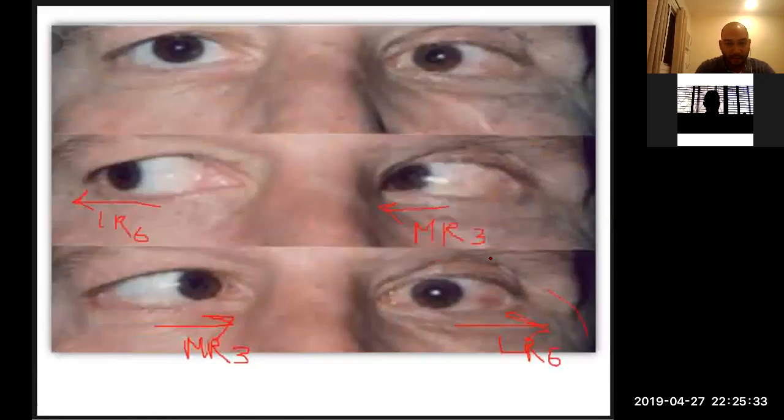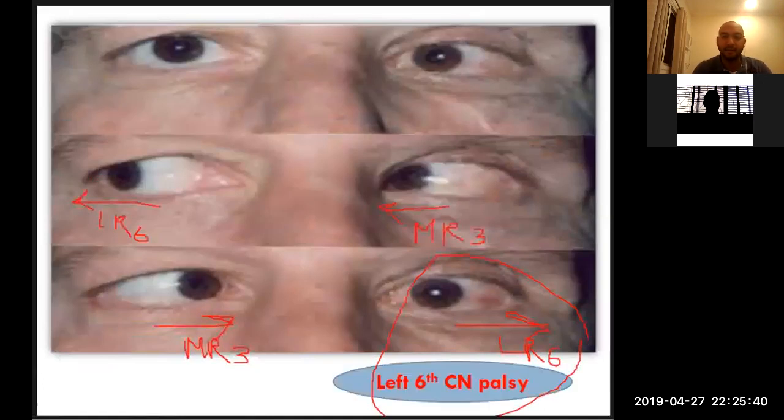It seems that the problem is in this area. So this patient has left sixth cranial nerve palsy. I hope it is clear.